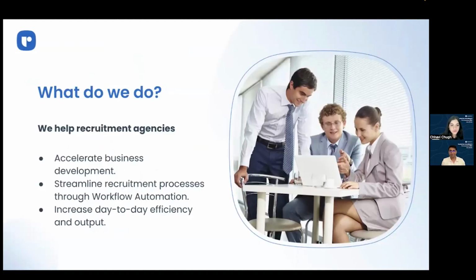What do we do? Our mission is pretty simple: to enhance the efficiency of recruitment businesses across the globe. We achieve this by providing software that speeds up business development. It simplifies recruitment processes with smart workflow automation and even boosts your daily productivity. That's our ultimate goal. All these efforts are tailored to help you achieve significant growth.